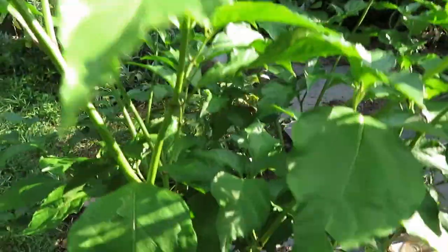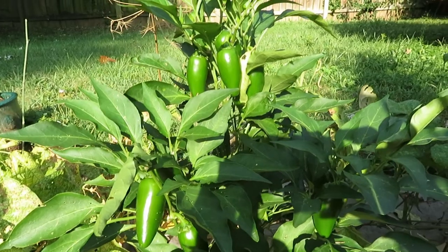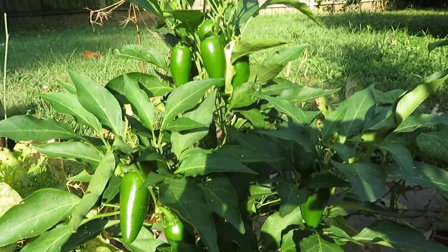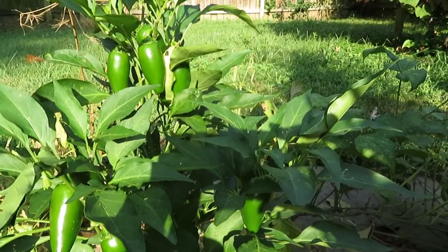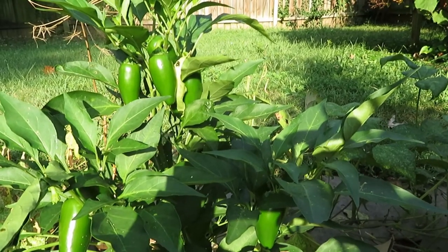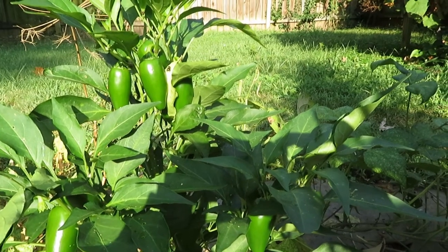Now, let's take a look at the jalapenos. Okay, I'm still getting a lot of jalapenos. This plant has done really, really well. I probably need to start picking again so that it will produce more jalapenos for later. But yeah, again, it's the peppers. They're doing really good at this time of year.